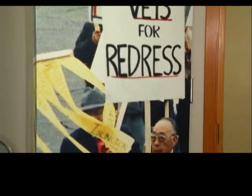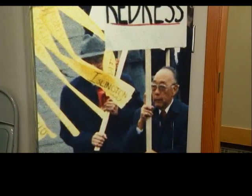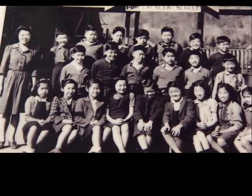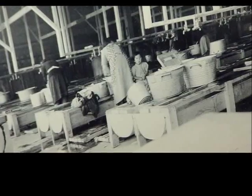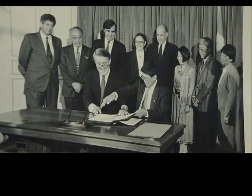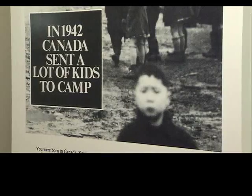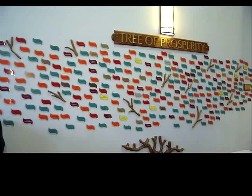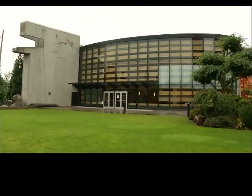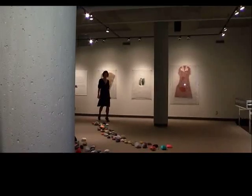Redress is the formal apology the Canadian government gave to the people of Japanese Canadian heritage for the time during the 40s when they were interned or removed from the West Coast. So the federal government in 1988 provided some seed money that made it possible for the foundation to be laid for this centre, Nikkei Place.